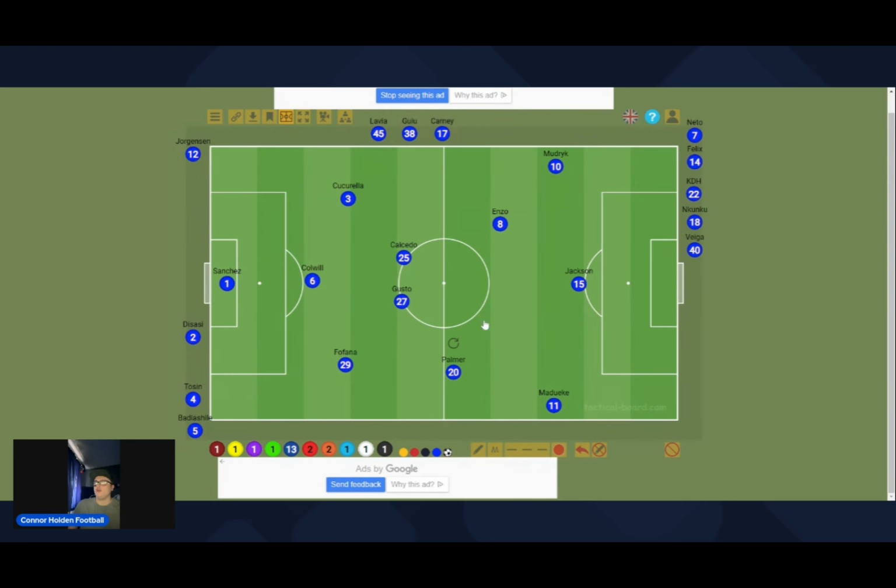But then what he did so well is when Enzo was dropping in more often to create that sort of three, Palmer was the free man because Jackson would move a little bit higher up. Palmer was popping into here to receive. Sometimes he was popping into here. Anywhere he could find, he was just finding the space at every occasion to receive that ball between the lines. And his receiving between the lines today was superb. Absolutely superb. The movement to accommodate for it was brilliant. So he was excellent, like I say, with Madueke.